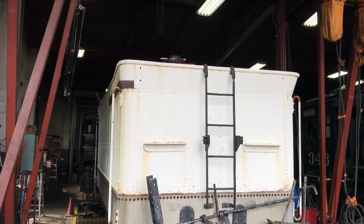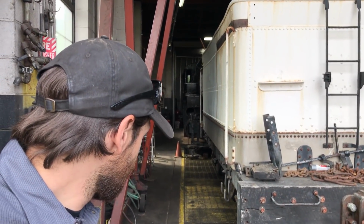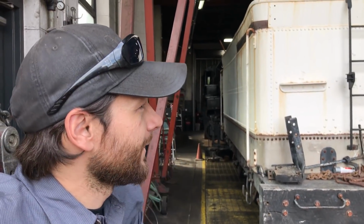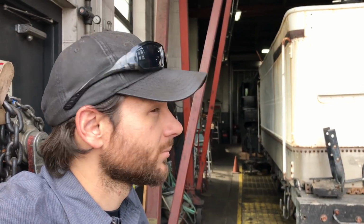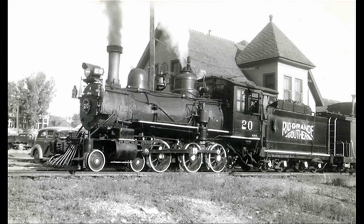Here we have the tender for number 20, Rio Grande 20. The locomotive frame and boiler are off in Pennsylvania being rebuilt. Why in the world is that tender painted white? I asked Jeff that, and he said it was somebody's idea of a good idea, and it didn't turn out. Since the lettering here is white, they thought it would be easier to paint the thing white and then do the black over the top of that to create the lettering. The best laid plans, I guess. I guess so. Anyway, what a beautiful engine.